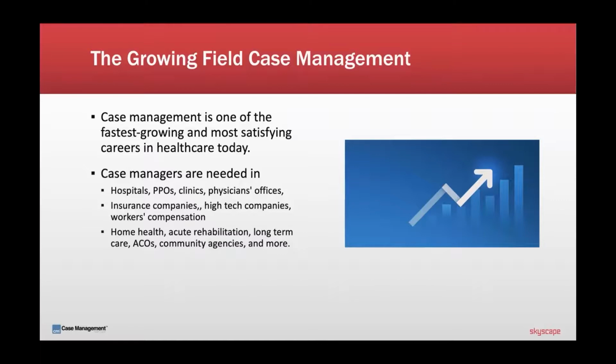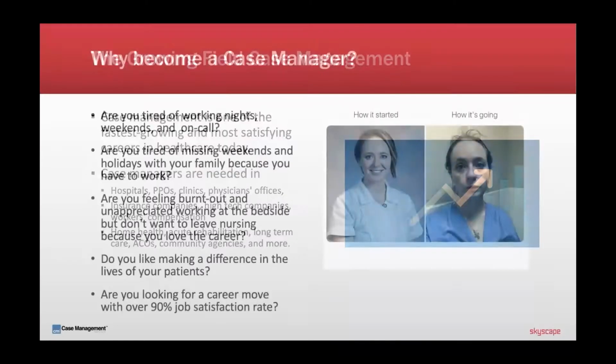They're needed just about anywhere healthcare takes place. The most obvious places we think of are in hospitals, workers' compensation, and for insurance companies, but they also work in physicians' offices, PPOs, home health aides. They can work for automobile insurance companies, and even high-tech companies will hire case managers.